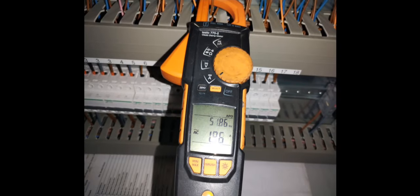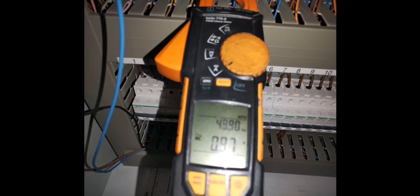Checked another one and it was 1.96 amps. And then the one creating the racket was 0.97. Funny enough, it was less than the pumps that weren't causing a problem and getting the heat away. So it wasn't drawing as many amps.